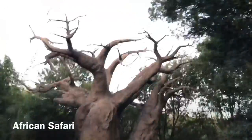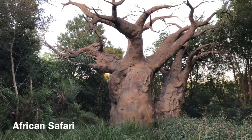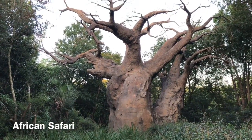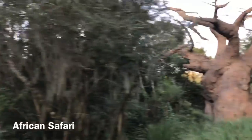Over to the right side here, that strange upside down looking tree. That is a baobab tree, and it's not actually upside down. It's just leafless, and it can stay like that up to 9 months of the year. That way it can conserve water in its trunk to survive long periods of drought. And because of that, it's also known as the tree of life, and they can live to be over 1,000 years old.